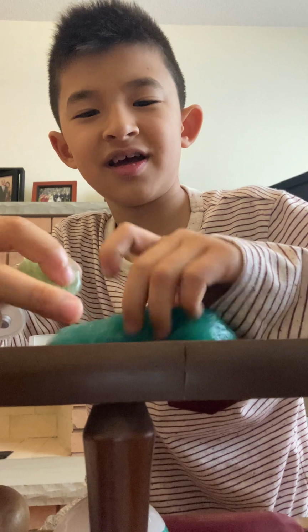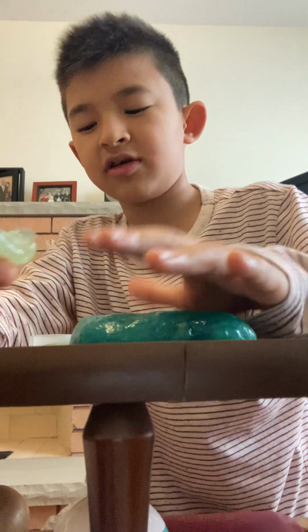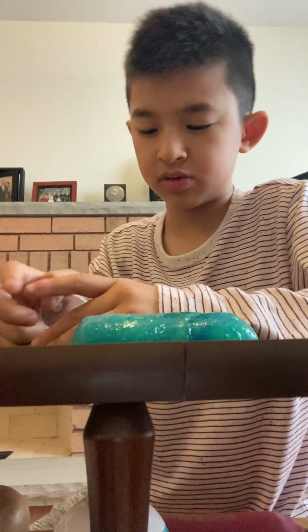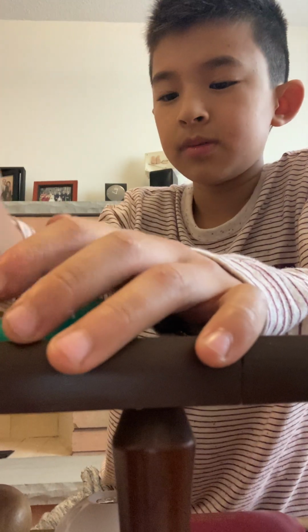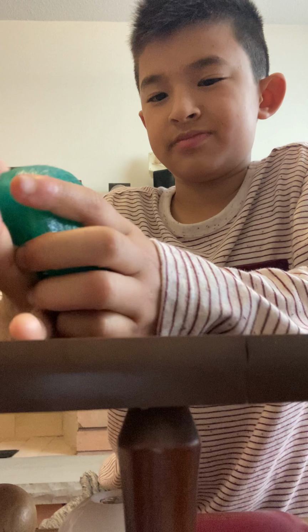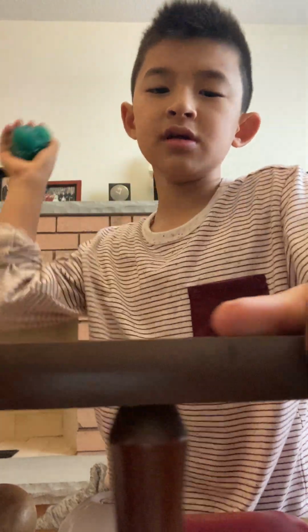Just feel the texture. This one is like jello. But this one is actually like putty. It's not even slime. It should be a jello mold or something. Okay, let's see if it actually makes you too. How does it make you too? Do you squeeze it? Oh, that just sounded so disgusting.